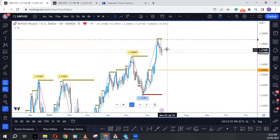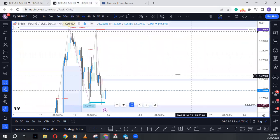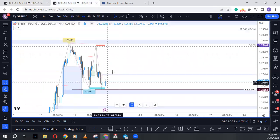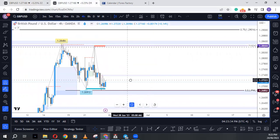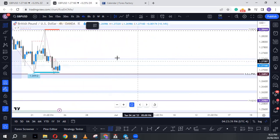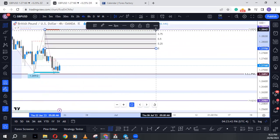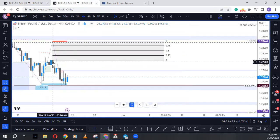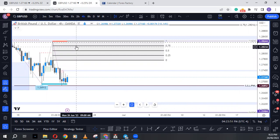the upside. So for this pair, going into the new week, what I would like to see is for it to rally first. If it's going to rally, where will it rally up to? You'll be watching the week of this candle. You'll be watching price to rally up into that area, probably the 50% or slightly above.